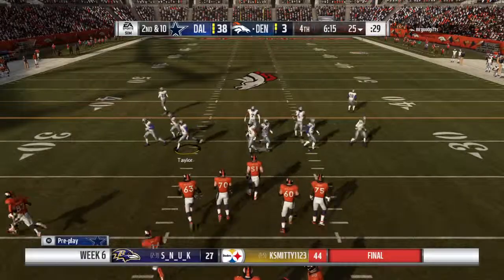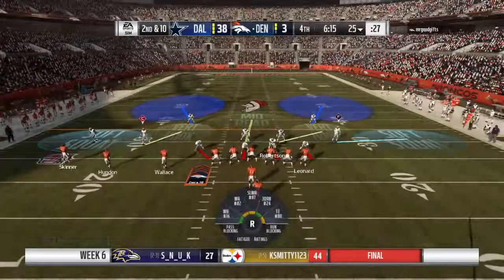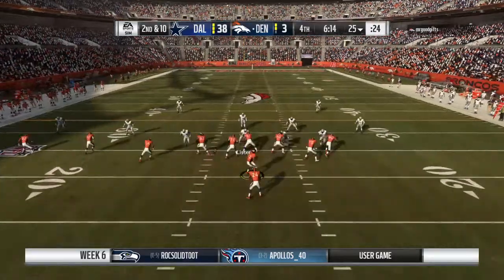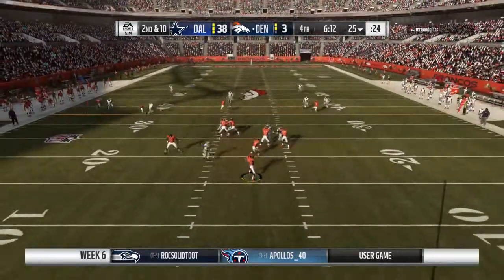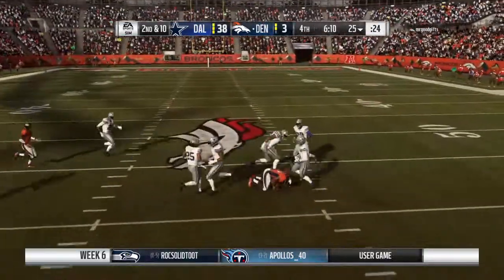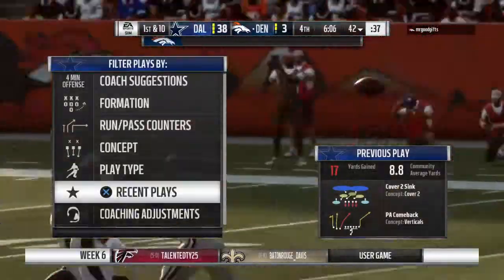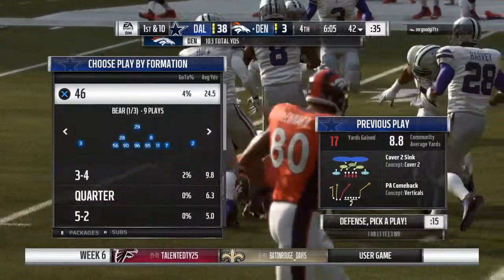Line of scrimmage, again the 25, 2nd and 10. The play action fake. They'll look to throw. Over the middle, complete. It's Wallace. 17 yards for the Broncos there as they've got themselves a first down.